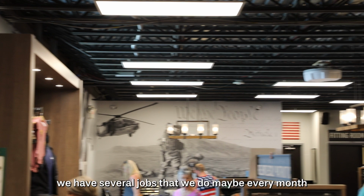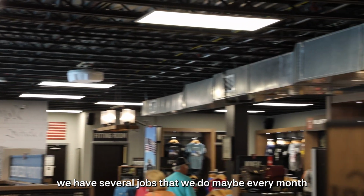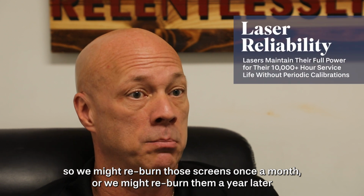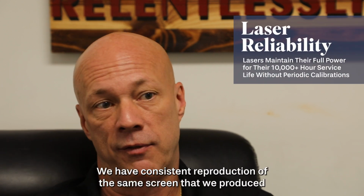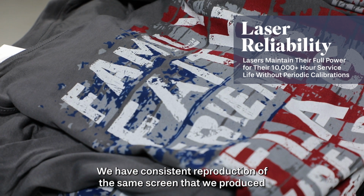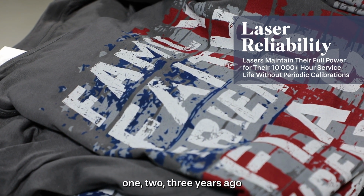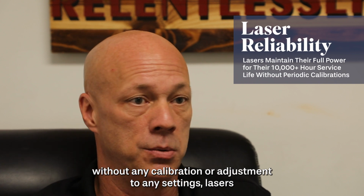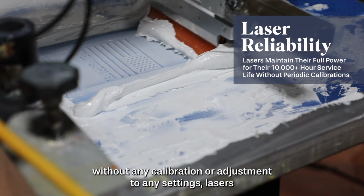We have several jobs that we do maybe every month. So we might reburn those screens once a month, or we might burn them a year later. We have consistent reproduction of the same screen that we produced 1, 2, 3 years ago without any calibration or adjustment to any settings, lasers.